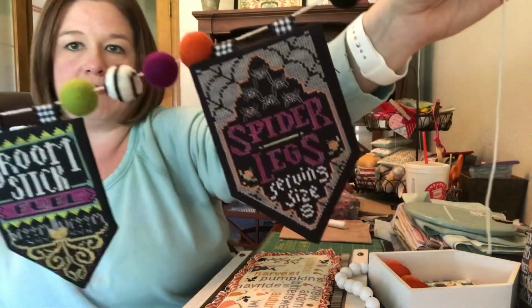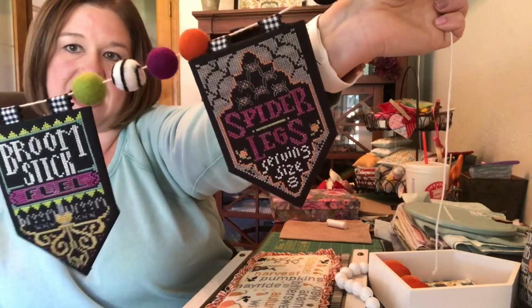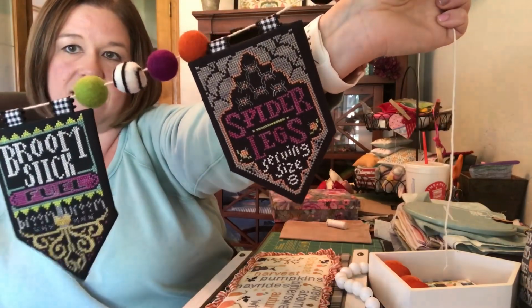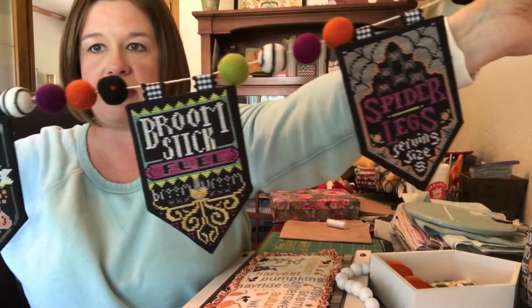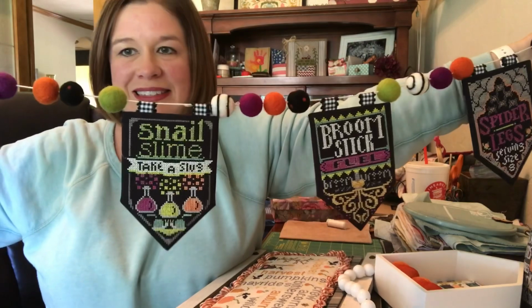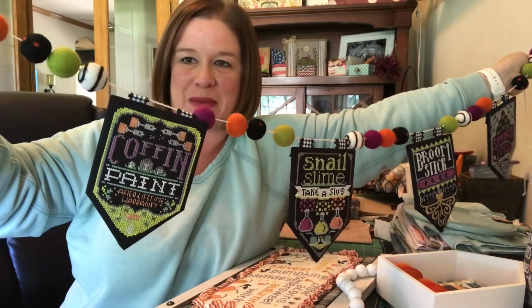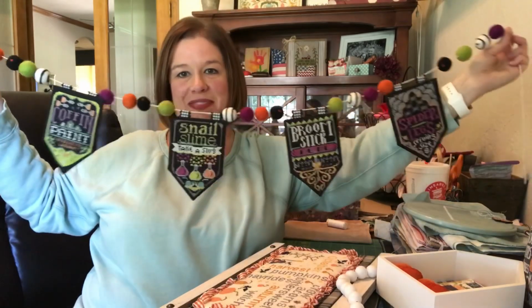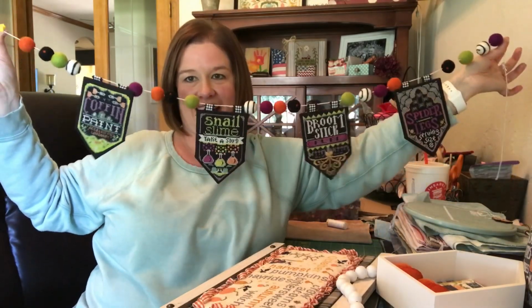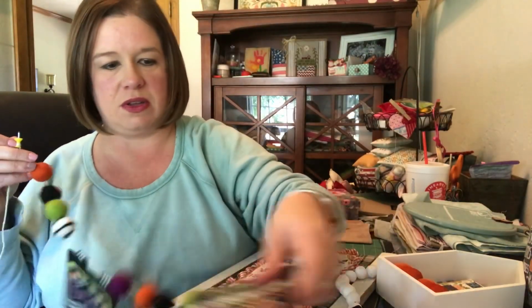But so we have spider legs, and if you look, you can kind of see there's some metallic black Krynic there that I stitched with. Then we have broomstick fuel, snail slime, and coffin paint. So this goes on the mantle every year, and I just love it. It's so fun. I did kind of brighten up some of the colors too.